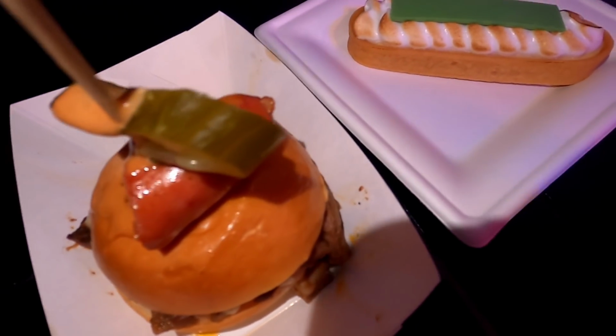From the World Showplace inside this kiosk area, you have the key lime tart and the burnt ends slider. Both look awesome. Let's give them a shot. Let you know what we think.